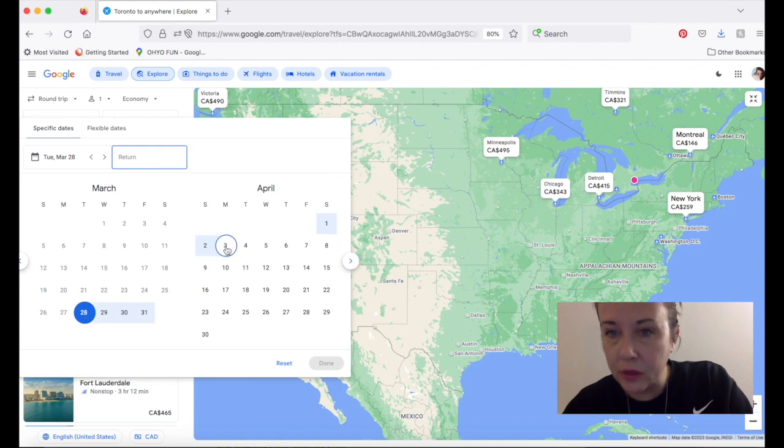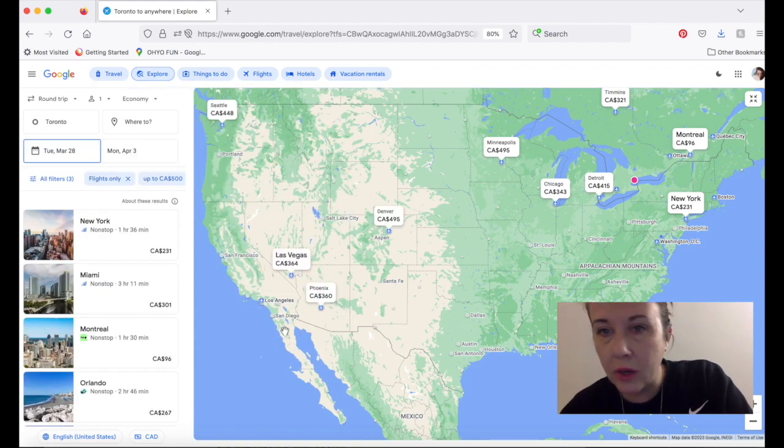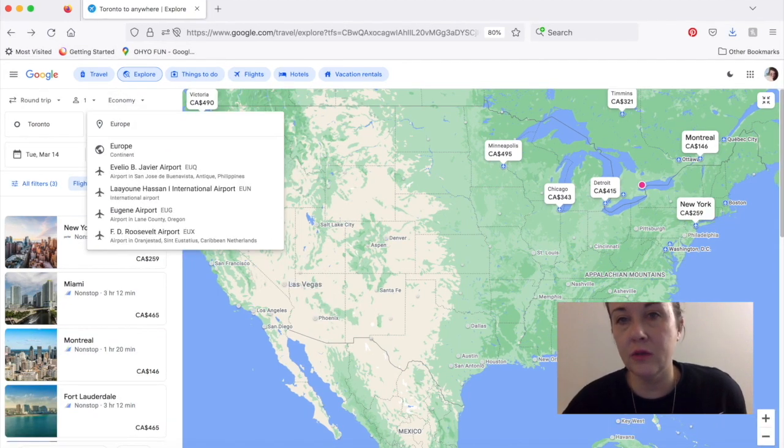So over here I put in the certain dates and just looking at North America, there are great flights to Las Vegas, $364, New York, $231, Miami, $300, excellent deals. Over here, if you go back into the search, you can actually also put the whole continent, for example Europe.